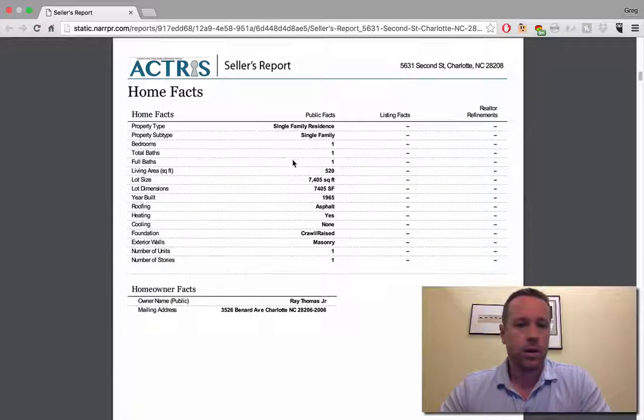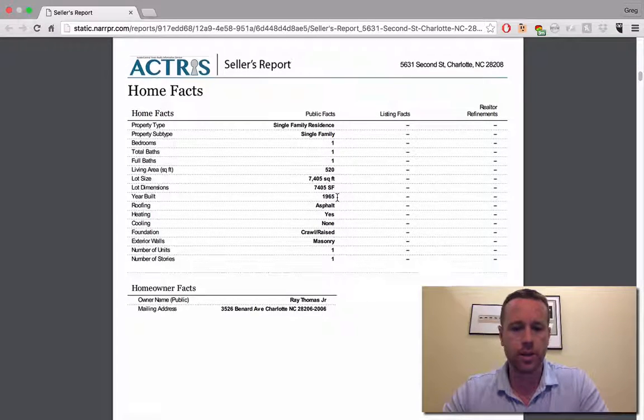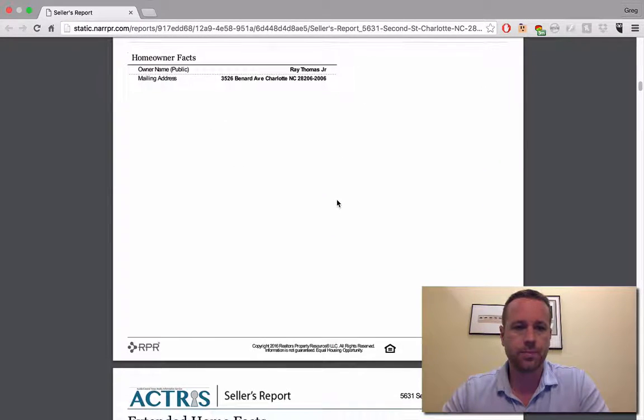So the lot size is not bad. I mean, that's 7,400 square foot. That's a shade under a quarter acre. But the house was built in '65, so we would have to look out for things like lead-based paint, things like that, when we're taking our value into consideration.